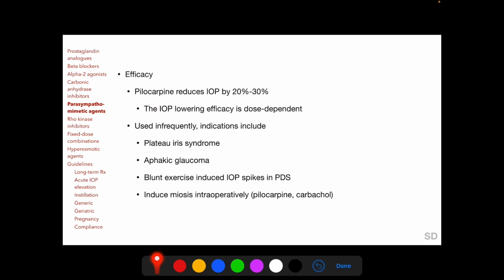Pilocarpine reduces intraocular pressure by 20 to 30%, and the IOP lowering efficacy is dose dependent. It is used infrequently presently, and indications include plateau iris syndrome, aphakic glaucoma, blunting exercise-induced intraocular pressure spikes in pigment dispersion syndrome, and also to induce miosis intraoperatively during glaucoma surgery.